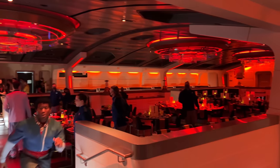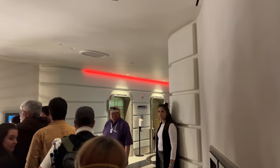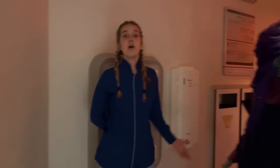So we were basically just told we have to leave the dining room, and we're heading back up to the atrium. These are some of the crew members upstairs. There'll be a guide to take you to the muster stations. Where are we heading? Right this way. Two muster stations, please. Not a drill.